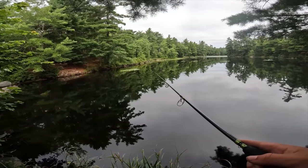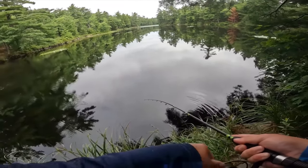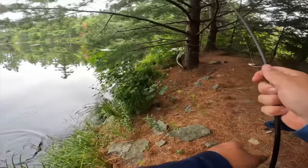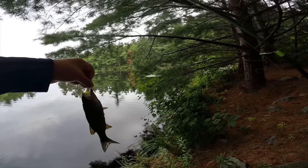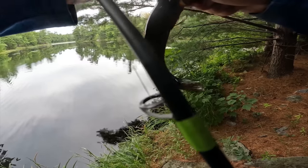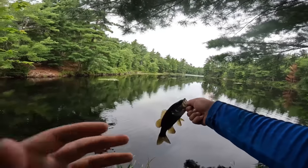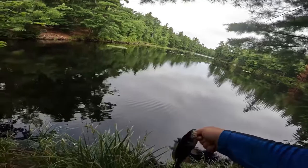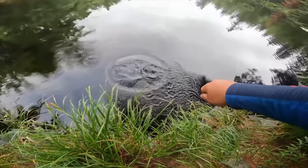Got one. Good one. There we go. That's a better one. There you go, guys. Joker caught this nice little bass. I know to you guys it probably seems like a little dink, but he's about 8 to 10 inches, I don't know exactly, but he's a good little one. So we're gonna put him back to live. There we go.